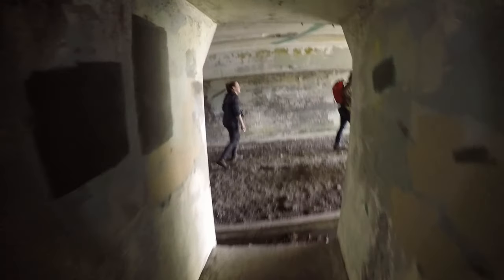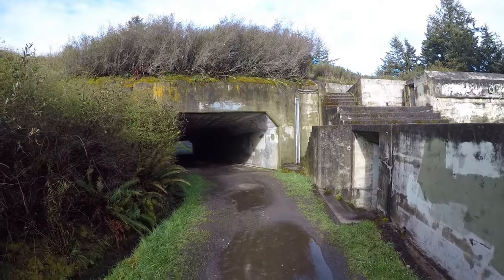In a bunker. Yo! Oh shit! Exploring bunkers.